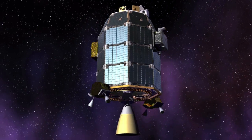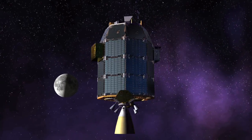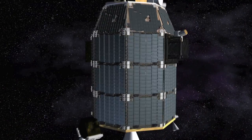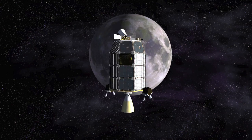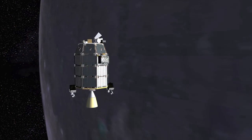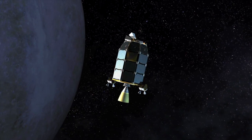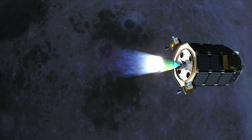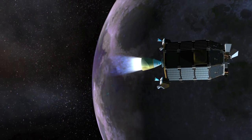At every milestone, the LADEE spacecraft and team performed well and achieved all of their goals for the mission. Instrument testing and data collection went extremely well throughout the mission, originally planned for a total of 160 days. Efficient management of the spacecraft's fuel resources allowed the mission to continue collecting data into April of this year.